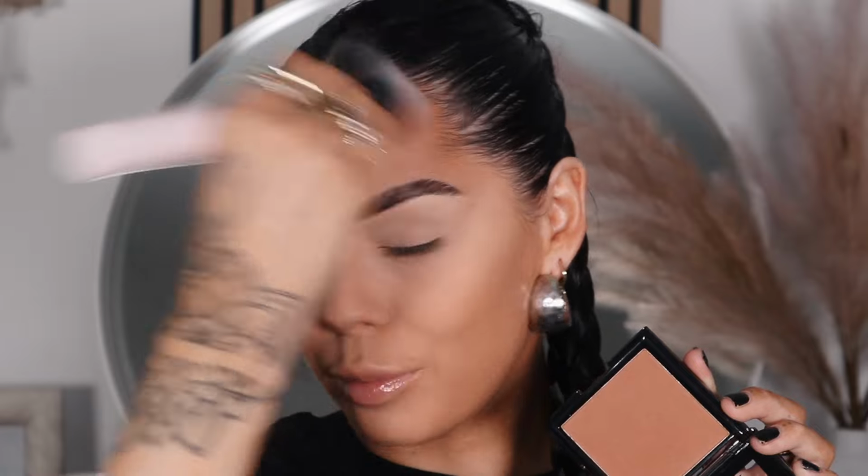What I will say about this, I do like the fact that this is matte. That's my favourite bronzer formula. I don't know, I feel like it's the most forgiving on the skin. You can definitely start to see that pigment. That's warming up my base really, really nicely. Going in with a super light hand.